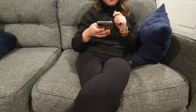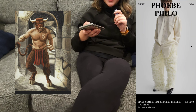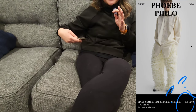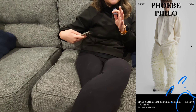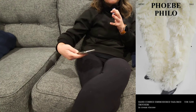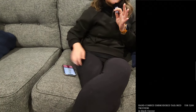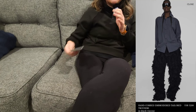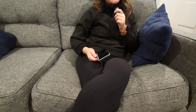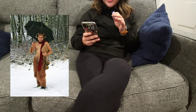The first thing that came to my mind was a Minotaur. You know those mystical characters that just have like a crazy muscular body at the top, and then you've got fuzzy legs with hooves at the bottom. That's the first thing I thought of. And then my friend Mandy mentioned that it looks like Mr. Tumnus from Chronicles of Narnia.